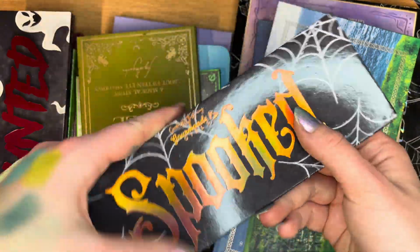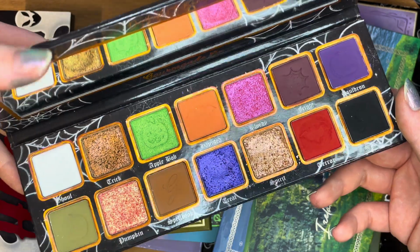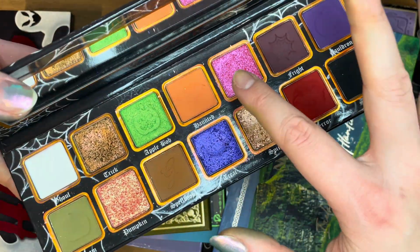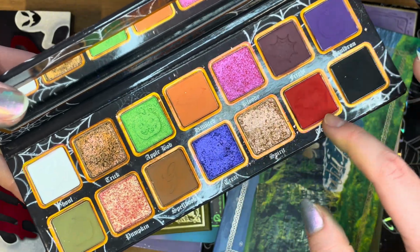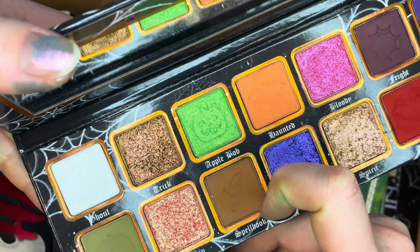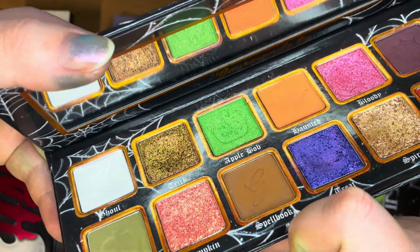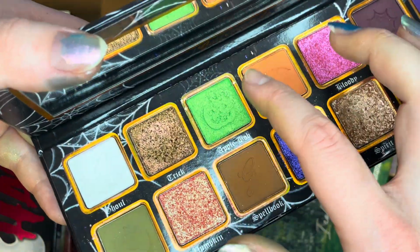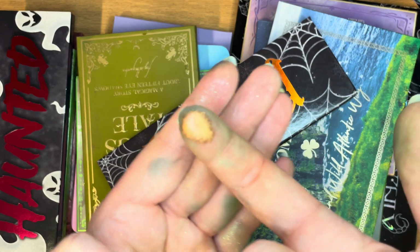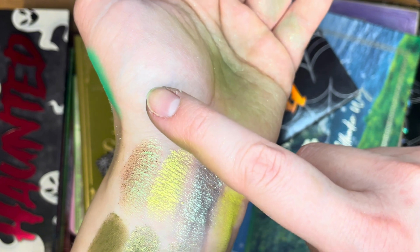Then I have the Spooked palette by Gourmand Girls in collaboration with Doodles by the Bunny. And this one is a lot more neutral color story with kind of pops of color. So you have a pop of purple, pop of pink, pop of red, pop of green. You have this incredible shimmer multichrome, which is a slightly rusty reddish brown that goes into green. You can see that it's kind of a green gold. It's called Trick, which is a very fitting name. And yeah, I think you can see it's kind of a neutral with green. I'm gonna put it here.